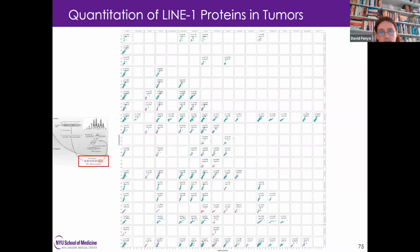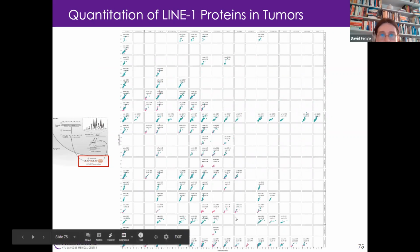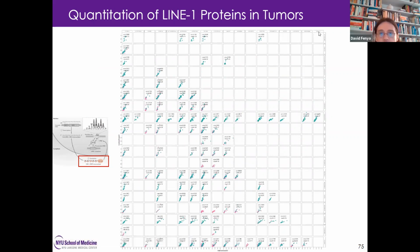And the way that we make sure that we can quantify things well, so this is difficult to see, but these are the different peptides, both on the X and Y axis, and we look at how well the quantitation correlates with each other. Using this data, we could select a group of peptides that were highly correlated and that were observed in quite a few of the samples.